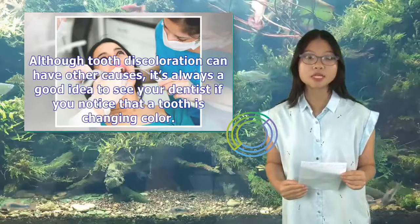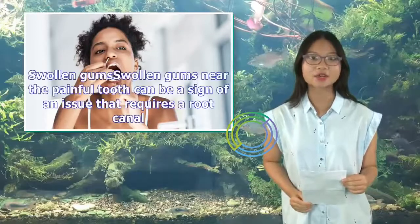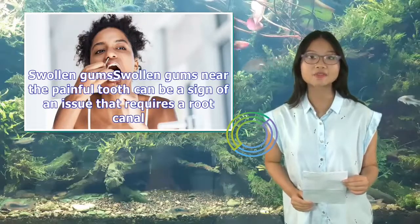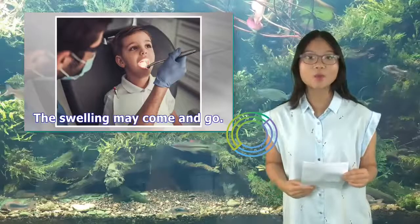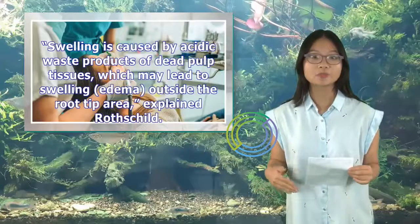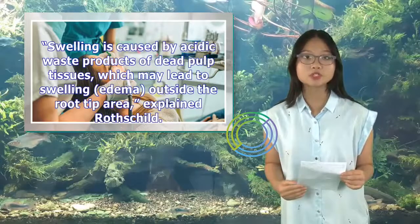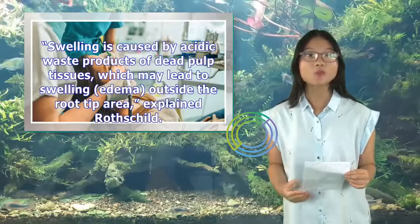4. Swollen gums near the painful tooth can be a sign of an issue that requires a root canal. The swelling may come and go. It may be tender when you touch it, or it may not be painful to the touch. Swelling is caused by acidic waste products of dead pulp tissues, which may lead to swelling, edema, outside the root tip area, explained Rothschild.